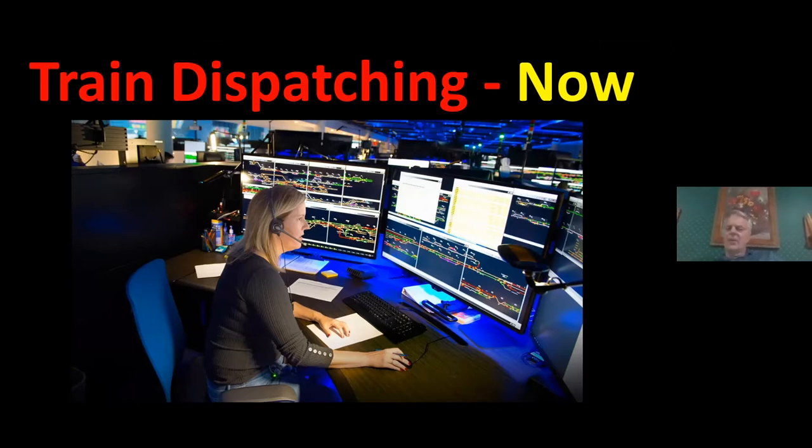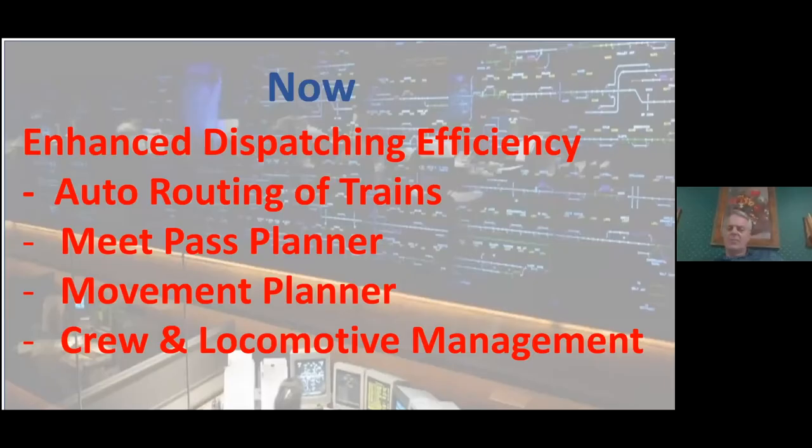So I mentioned some of these already. Auto routers, meet pass planner, movement planner. Those were all computer-type developments that really helped take the load off the dispatcher so he could do other things, so he could do more planning himself on other things, because the computer was doing the routing of the trains. He didn't have to worry about lining up every signal along the way. That was all baked into what kind of train is it: passenger train, intermodal. The movement planner knew all that. The difference between a meet pass planner and the movement planner is the meet pass planner was just on a small territory.